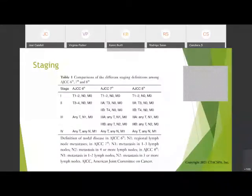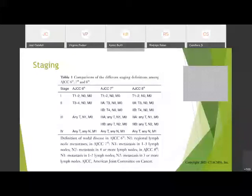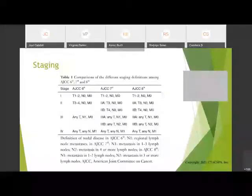Staging. I'm going to make staging very, very easy. This is how I learned it. Okay. If you have any nodes whatsoever, you are automatically stage 3. Automatic. Don't have to worry about anything else. You can be a T1, N1, it doesn't matter. You are stage 3. Okay. And same thing, if you have any spread, you are automatically stage 4.